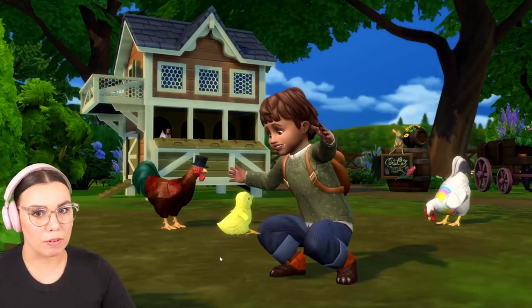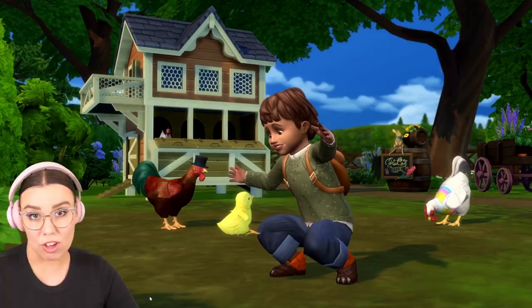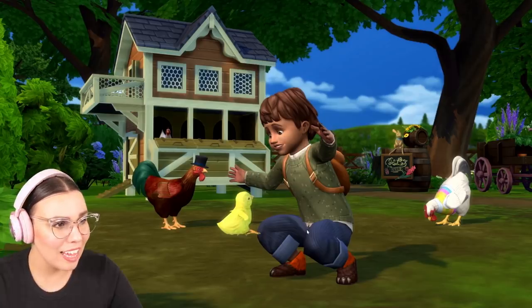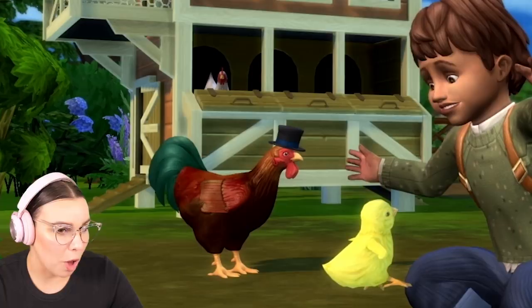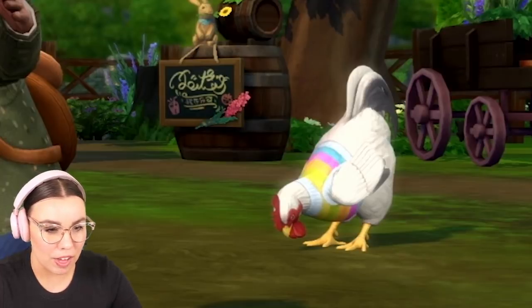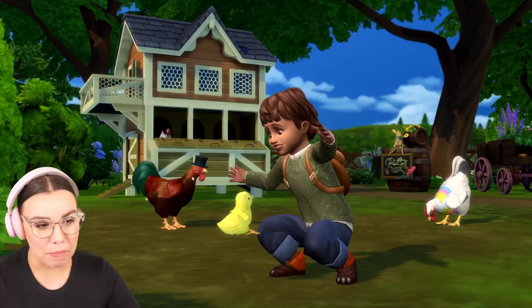I guess you need to build up a relationship with your llama to be able to shear them, and maybe you're able to sell what you shear, like the wool, or maybe you can make clothes out of it. And then there's this chicken coop. It's got the rooster with the little top hat. I mean, these little top hats and jackets kind of make it feel a little bit more fairy tale like. But I like it. I think it's like escaping reality.